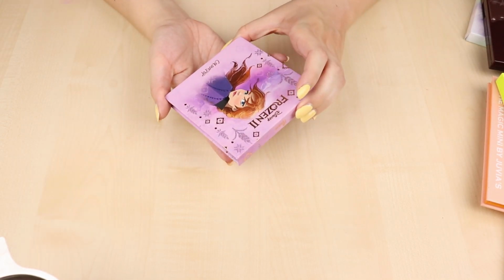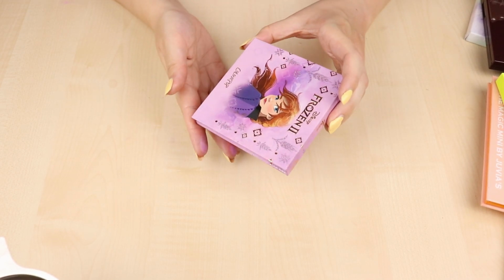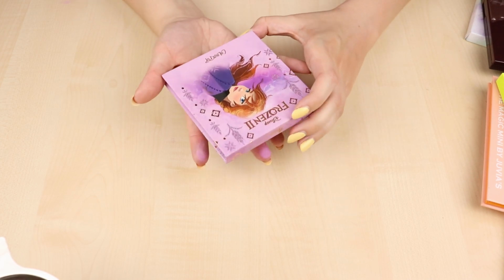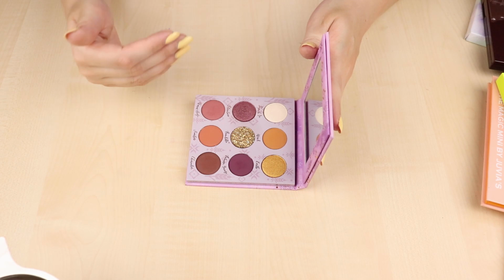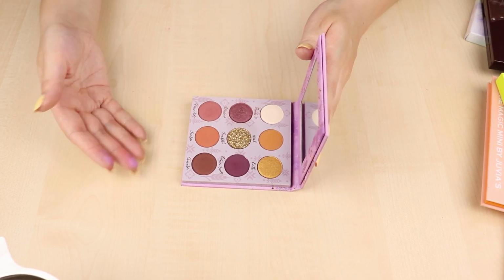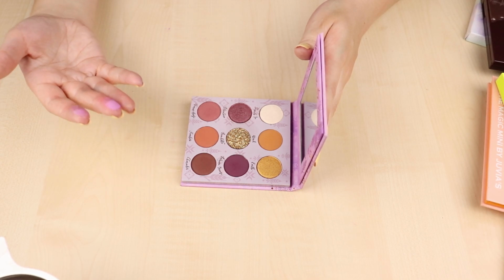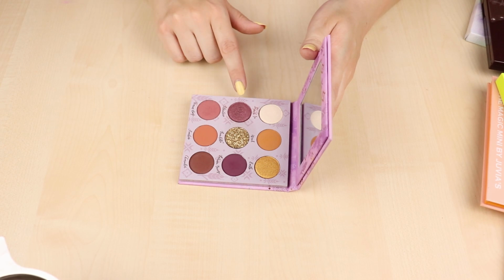Next up we have the Colourpop Frozen 2 Anna eyeshadow palette. I think this packaging is really cute. I actually really like how this packaging looks. I quite like the color story. It's a little bit warm for me, but you can also get some more neutrally cool looks. So it kind of depends what you go for, but I really like this color story for fall time. I think for that it's really nice and I like the quality in this. I really like this shimmer.